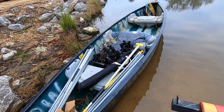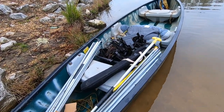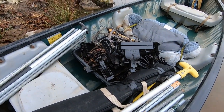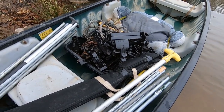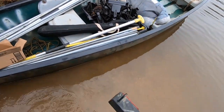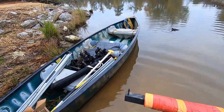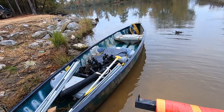Well, here we are at the big swamp and gonna put in the boat. I have got a stack of beaver traps going in. There's either 14 or 16 sets, TS85s. I'm going to spend the day in here, dissect it, get as many sets in as I can today.